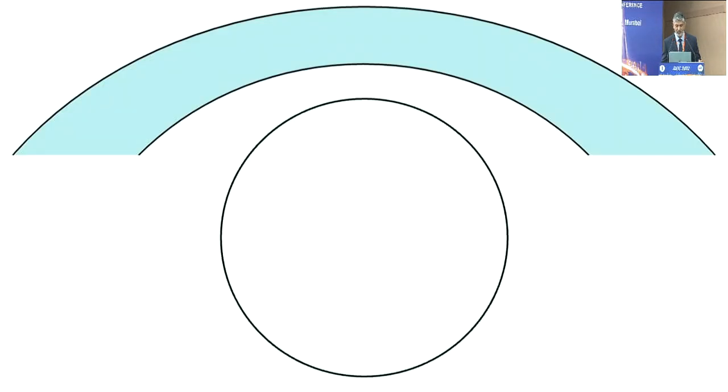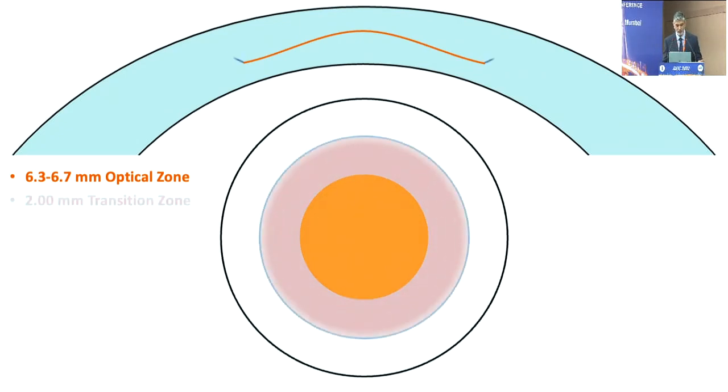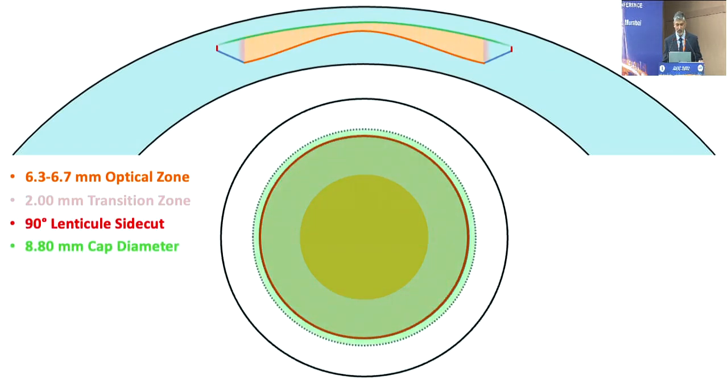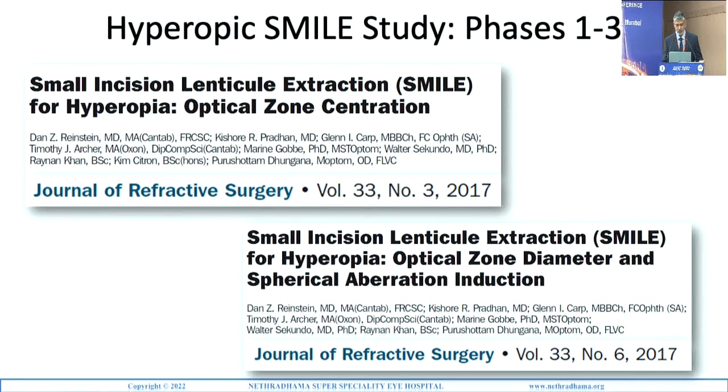This is the geometry of the lenticule. You can have a 6.3 or 6.7 mm optical zone, a 2 mm transition zone, a very large transition zone, a 90-degree lenticule cut, and an 8.8 mm cap diameter. So it's a very large cap diameter. You have to use a medium cone. And it's got a very small clearance from the edge, which is 0.25 mm, and normally a 120 micron cap thickness. The minimal central thickness is kept at 30 microns, and you can remove the lenticule through a 2 mm incision. So these were the 3 phases.